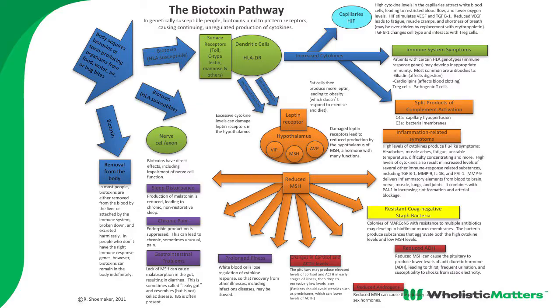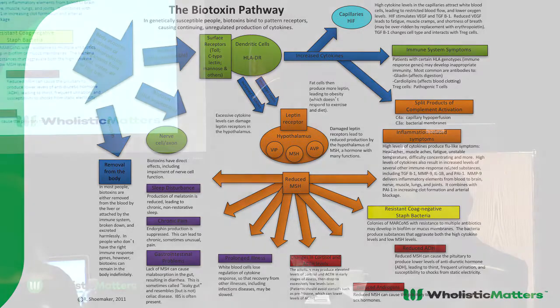So what can you measure? You can measure leptin, you can measure VIP, MSH, AVP. You can get saliva melatonin if you want. You can even check tight junctions in the gut. You can definitely get cortisol and ACTH. You can get reproductive hormones. You can get ADH and osmolality. You can swab people's noses for MARCoNS. You can check a TGF-beta1 and a VEGF. You can check anticardiolipin antibodies, D-dimer, von Willebrand's factor, C4a, C3a, MMP9. That's your set. That's your language.